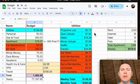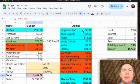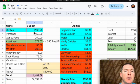All right, so we're looking back at our budget again, just a quick review. I take all of our recurring expenses and put them under our utilities, and they total $136.28 every week. That goes into a pocket. Over here we have that at the top of our other line items. Each of these items goes into a separate pocket automatically from our bank account. $1,484.58 is what that total is coming out every week.